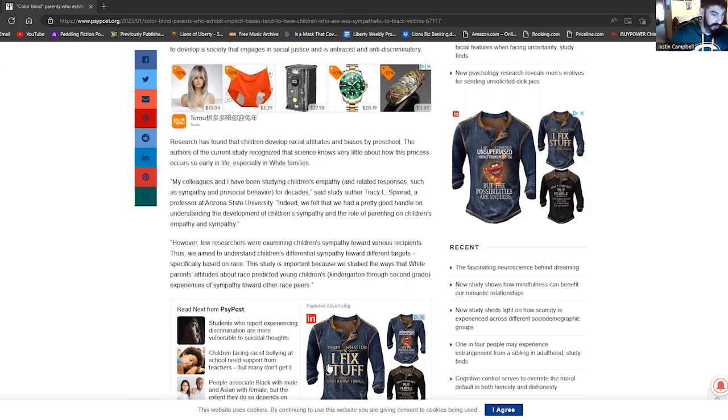The authors of the current study recognize that science knows very little about how this process occurs so early in life, especially in white families. So thank you for admitting that you actually have no fucking clue. Damn it, I said I was going to stop.